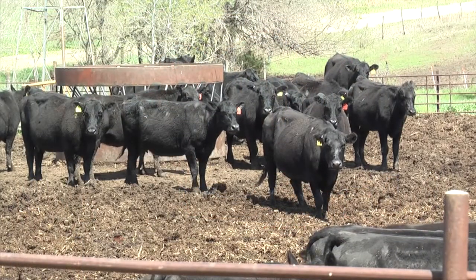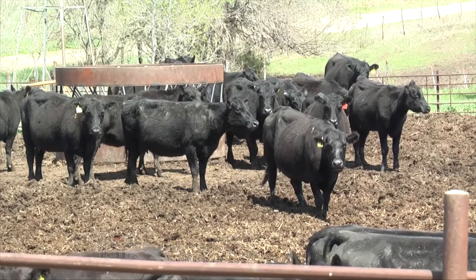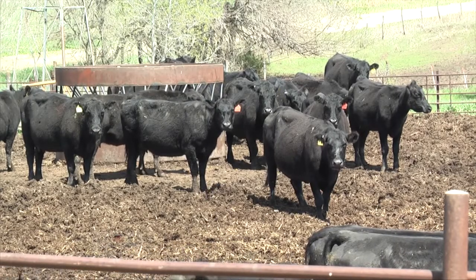Other things that we want to be on the lookout for is body condition score. Body condition score in the beef industry is a 1 through 9. And we want to ship cows that are in that 4 to 5 body condition score range. If the animals are too thin, they don't bring as much at the market and they don't have as much cutout when they get to the packer.